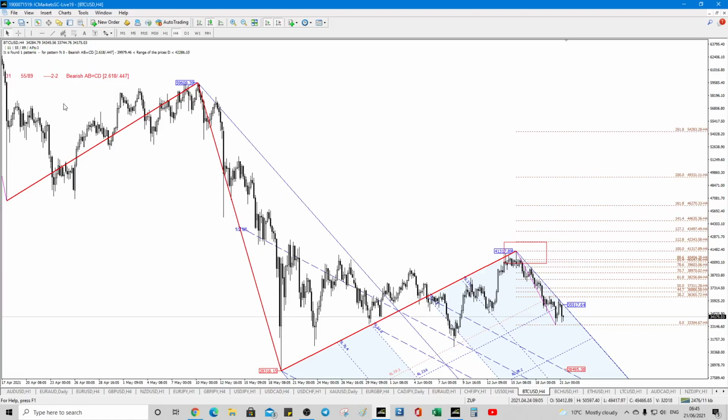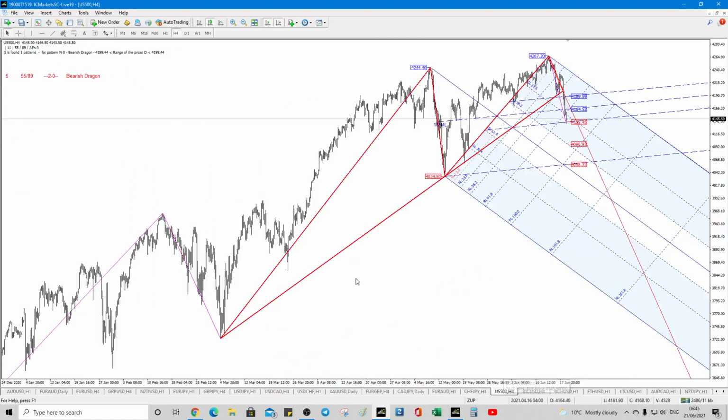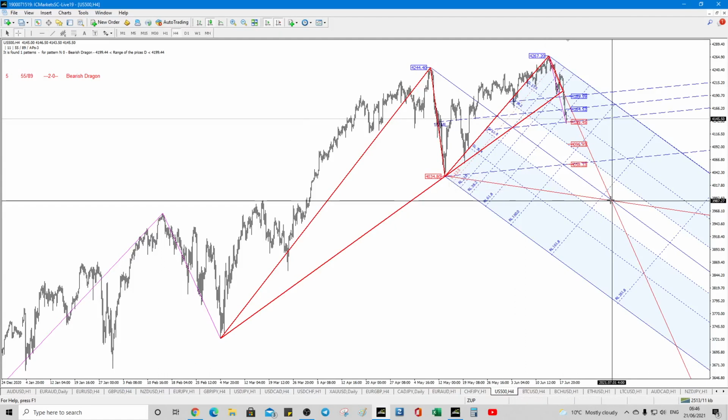So a bit tricky. S&P chart I just shared in the chat. And so we got a bearish dragon, and so there was the sell at 4197. And I think we could do like this, where this is going to be a buy opportunity, where it's going to morph from a dragon to a Gartley pattern. So X, A, B, C, D. D, I think, could come down to here, 3988.